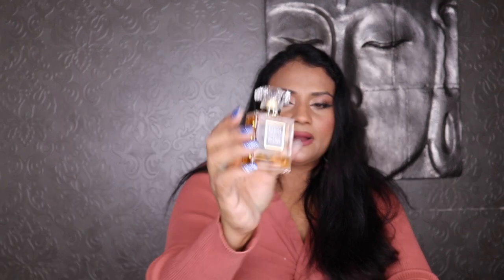You guys know I love Chanel Coco Noir. And I wanted to try Chanel Coco as well. Here's the bottle. I got the smaller size. So yeah, this one is amazing too, you guys. Let me spray it here.